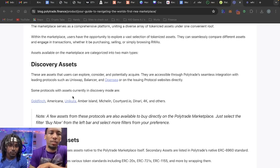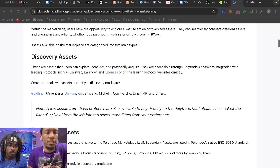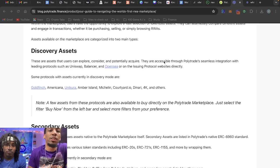And it says here, assets available on the marketplace are categorized into two main types. So you have discovery assets and secondary assets. Starting with discovery, these are assets users can explore, consider, and potentially buy or acquire. They're accessible through the Polytrade seamless integration with leading protocols such as Uniswap, Balancer, and OpenSea. So Uniswap and Balancer are decentralized exchanges. OpenSea allows you to trade NFTs.